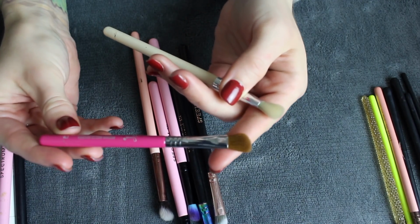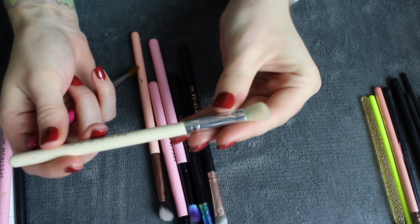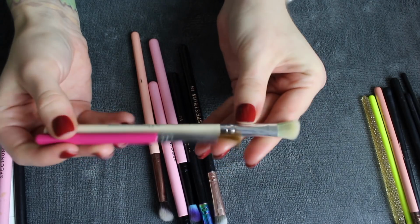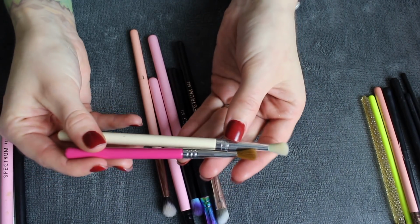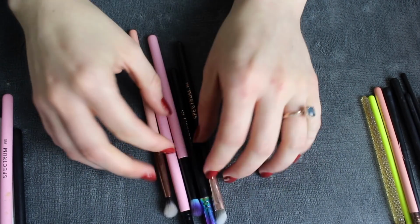This one is the Sigma E70. It's a smaller brush as far as lengthwise, and this is the Step 2 from the Vintage Cosmetic Company. These are just like the last ones I would reach for, and I really don't use this style brush too often anyways, so if I am going to use it, I'm going to use one of the ones I'm keeping. Well, obviously I'm going to use one of the ones I'm keeping, but these are just my preference.